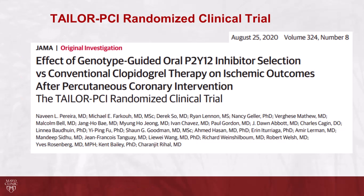Well, TAILOR-PCI changed that, and this is again a trial that was initiated here at Mayo Clinic. It's the largest prospective clinical trial on this topic, genotype-guided clopidogrel therapy in the world. It's an international prospective randomized trial utilizing 40 different sites. It was a huge undertaking.